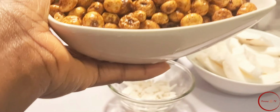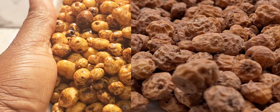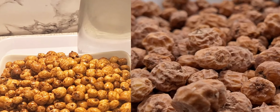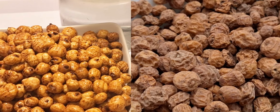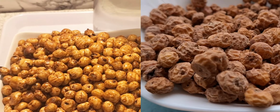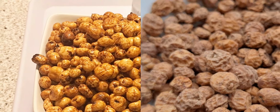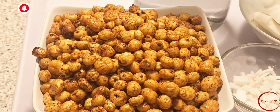First of all, I go ahead by soaking the tiger nuts for 48 hours. Yes, 48 hours because my tiger nuts were very dry. Every day after 24 hours, I ensure I change the water. I rinse it and change the water to ensure that you don't build up bacteria. Bacteria and germs love to live in moist areas.